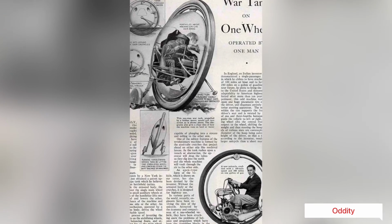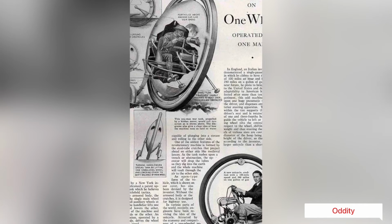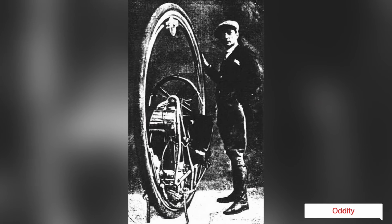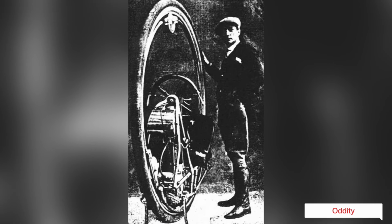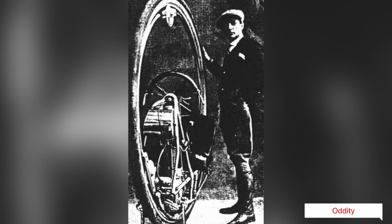Unfortunately, or fortunately, the monowheel never caught on. However, to this day, people still build and attempt to ride these machines, though usually just for entertainment. These rare photographs document the amazing monowheels of the past that look like they zoomed straight out of a sci-fi movie.